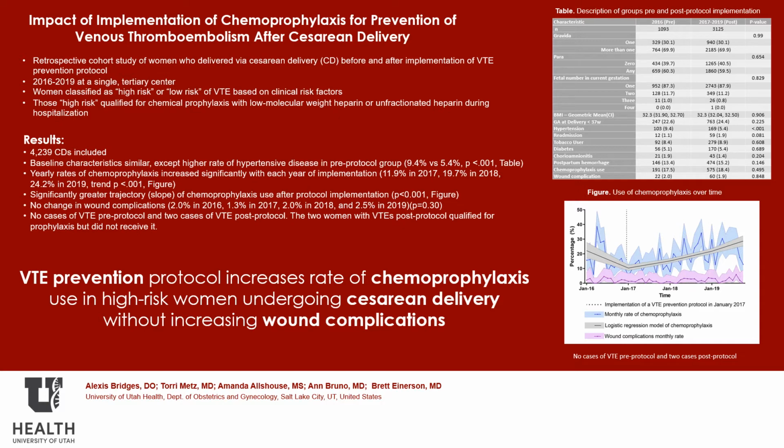Recommendations for postpartum chemoprophylaxis use with low molecular weight heparin or unfractionated heparin come from extrapolation of non-pregnancy-related data and expert opinion. With no evidence-based practice guideline available, many institutions have implemented their own risk-based protocol to identify women at increased risk of a VTE postpartum.